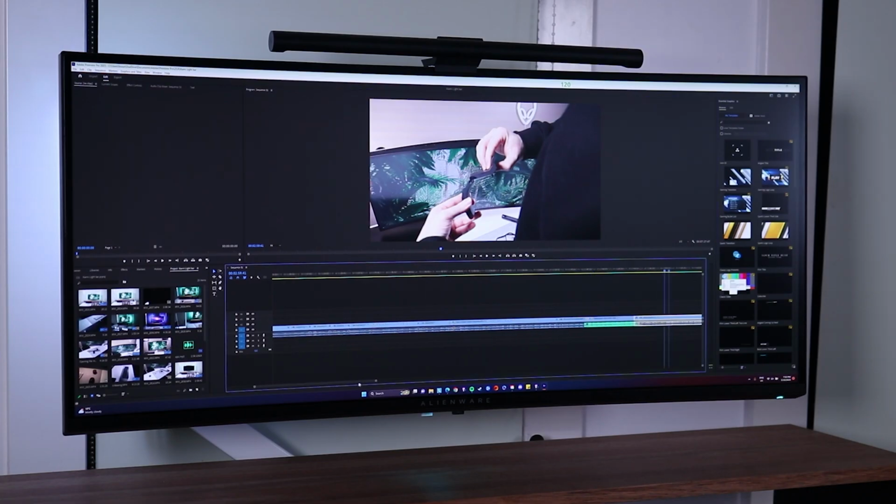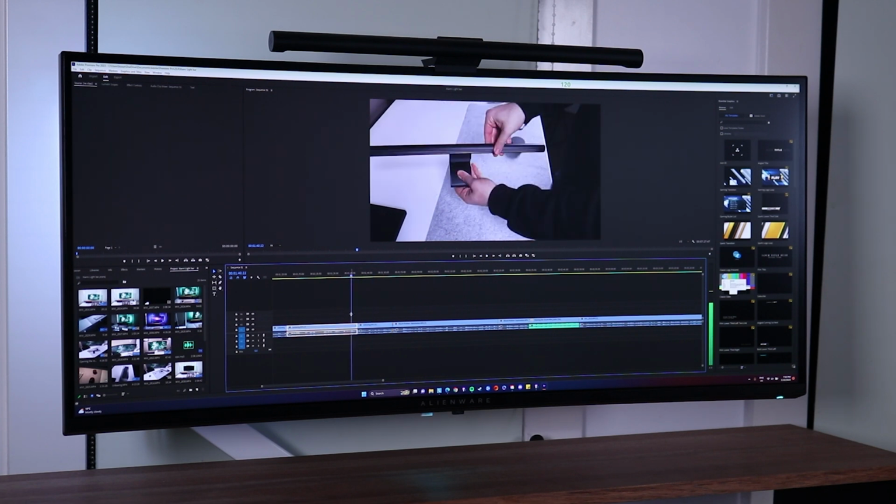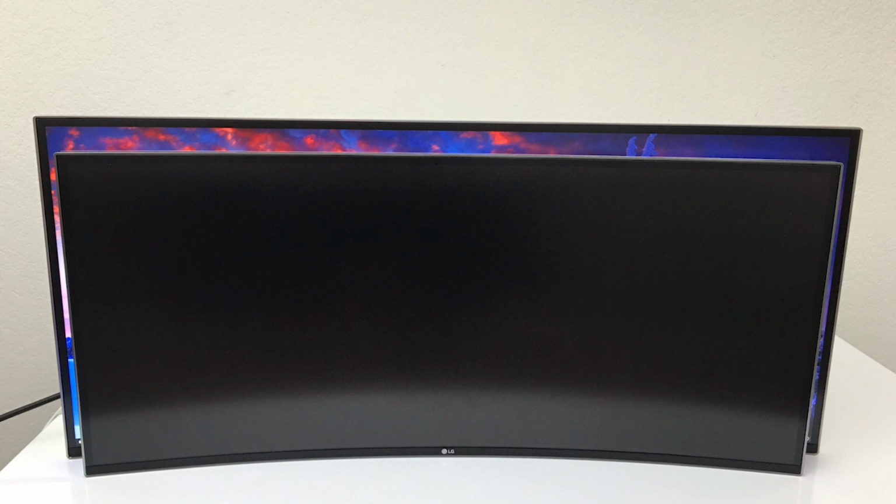I found that a 38-inch ultra-wide gives you the best experience when working with apps like Photoshop or even multitasking while comparing multiple spreadsheets or tabs simultaneously. I say 38 inches is the sweet spot because 34 inches is not big enough to comfortably split the screen into two tabs and have decent detail on both tabs. 34-inch ultra-wides also provide you with less vertical space, which could be a deal breaker for some people.